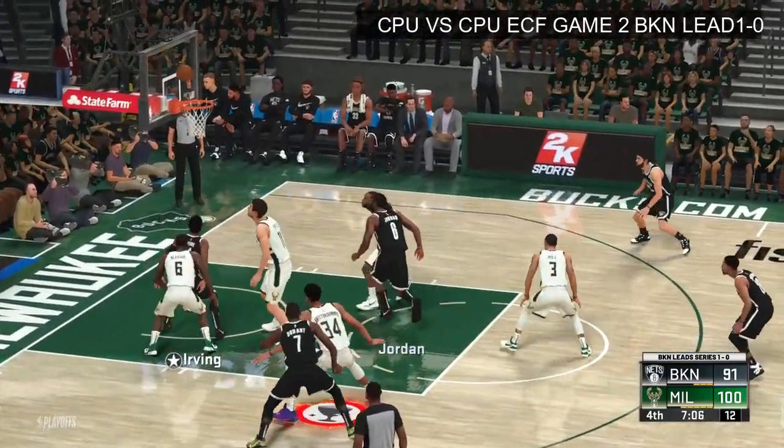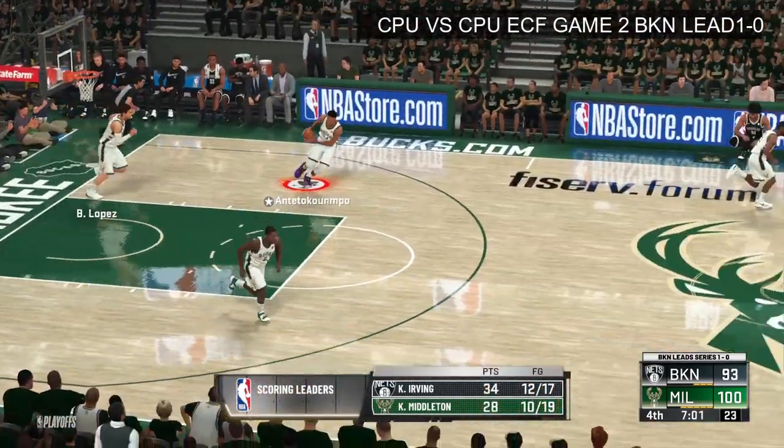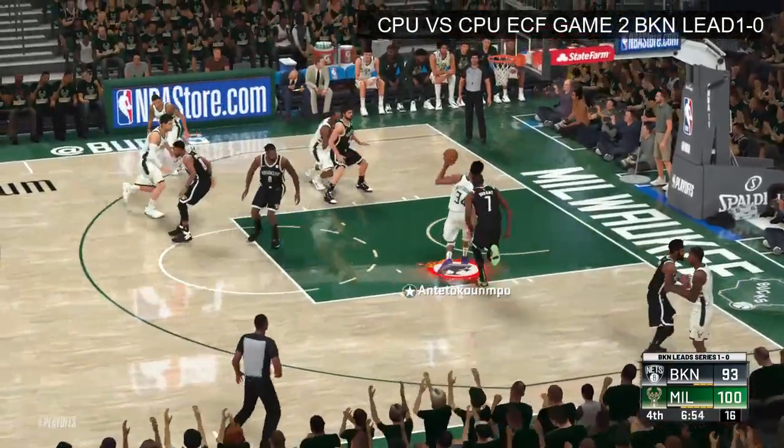Now here's Jordan. Good on the shot. 34 points for Kyrie Irving. Boy, he's making it look really easy right now. I expect him to continue to run the offense through him until the defense makes him change plans.